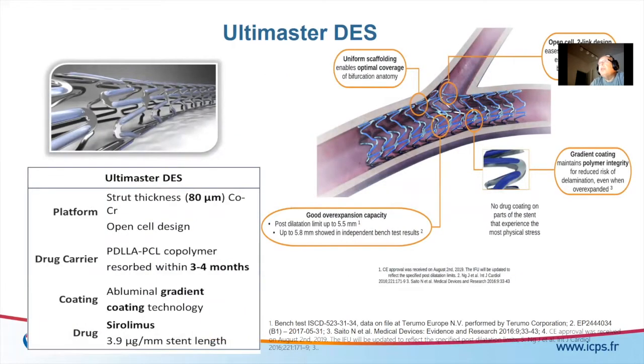The stent used in this registry was the e-ULTIMASTER. As you can see, it's a very well-known platform with specific features regarding the compatibility with bifurcation lesion, regarding the access to side branch, and capability for overexpansion in the proximal part.